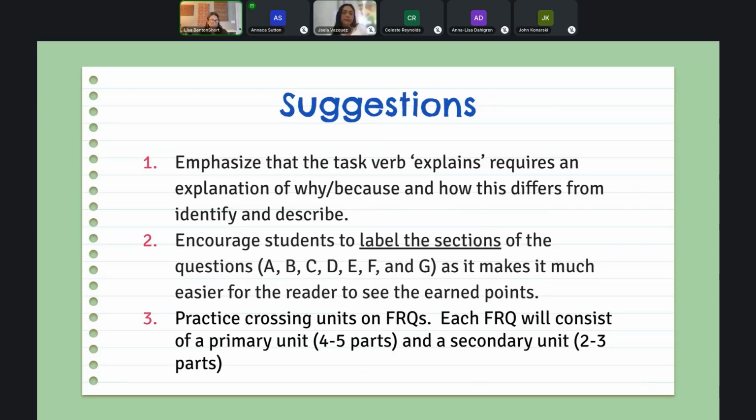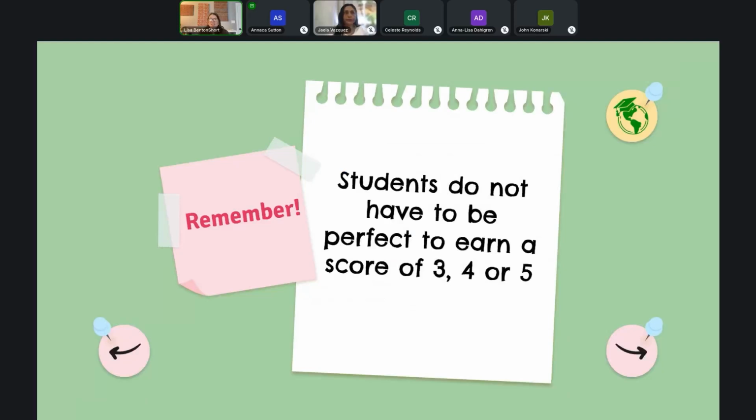And Annika, next. And finally, students do not have to be perfect to earn that 5. Every year, the percentage that they need to correctly respond to on the MCQs changes, but it's somewhere around 70% or so to be in the 4s or 5s. In terms of FRQs, I would say 4 to 5 correct responses in each FRQ is going to put them in that 4 to 5 range for a final score.